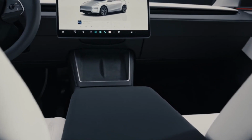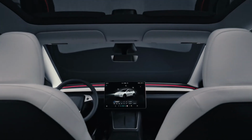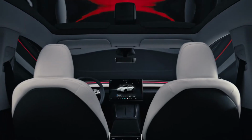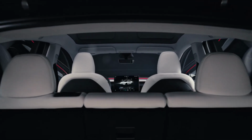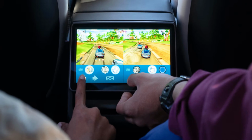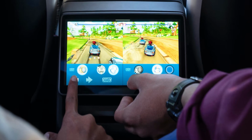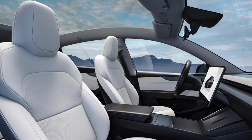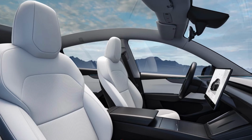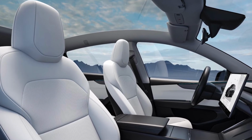You know what parents are going to love? That second row screen they finally added. No more "Are we there yet?" on those road trips. It's a smart move by Tesla, keeps the passengers entertained, and it adds to that overall feeling of luxury they're going for. And speaking of luxury, can you believe they finally added ventilated front seats? My leather seats get toasty in the summer. This is a game changer. It seems like they're really listening to customer feedback on features like this.